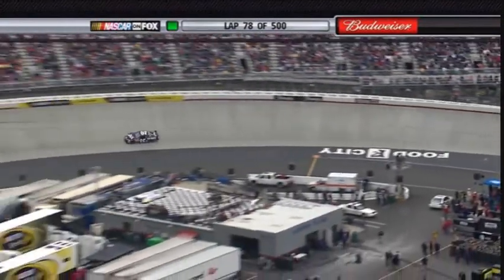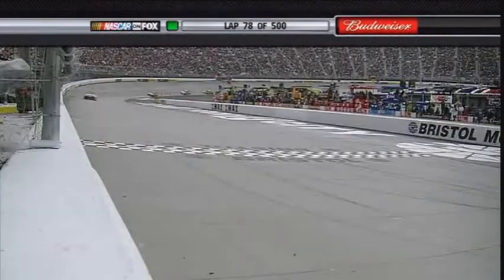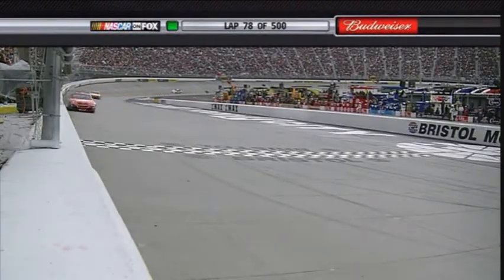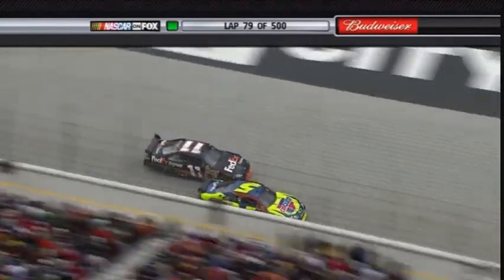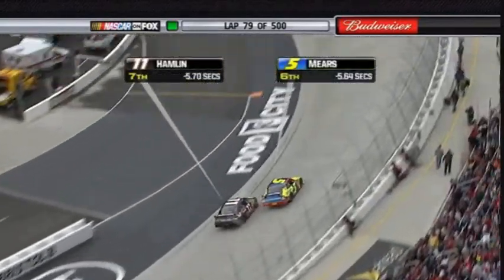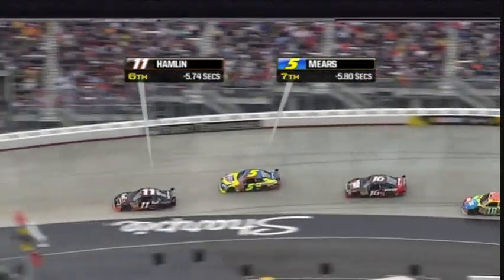Yeah. 16 flat, his last lap. What we saw in practice yesterday is on into a run. If you could run 16 O's and 16 teens, you were actually pretty good. Now here's Denny Hamlin challenging Casey Mears in the 5 car. Denny in the 11. This is a battle for 6th.